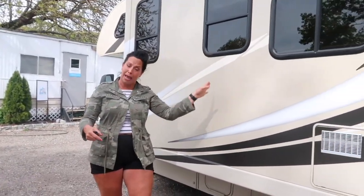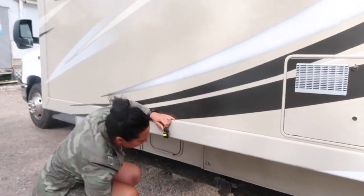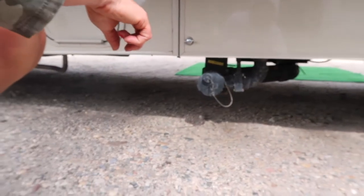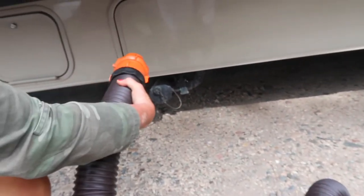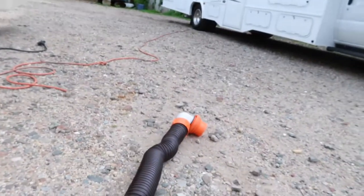It's obviously easier to connect this with the room slid back in, but we could still review. If you look under here, you'll see a sewer valve. You'll take the circular cover off, and you'll twist this on as tight as you can. The other end then goes into the septic.